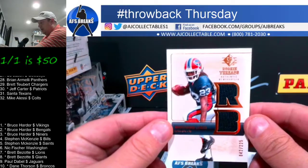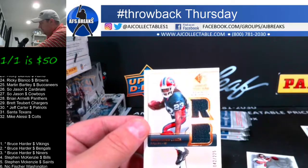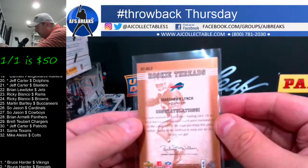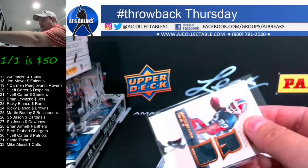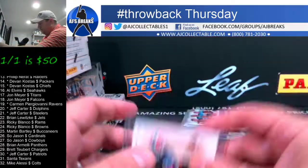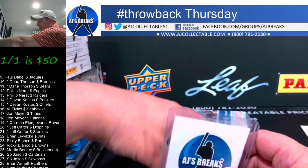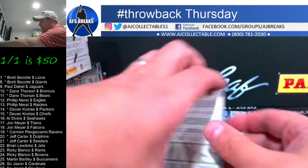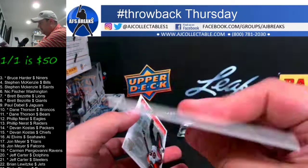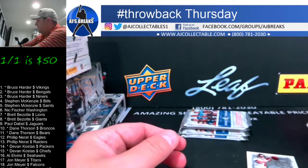Next up we got Beast Mode. I think that's a rookie. Beast Mode to 225 with an RB running back. Rookie patch. Event worn. Yep, that's a rookie. And this to 225, one of the Bills. Got an advertisement. Oh, wow. That is a thick advertisement. And Chad Ocho Cinco Johnson base.